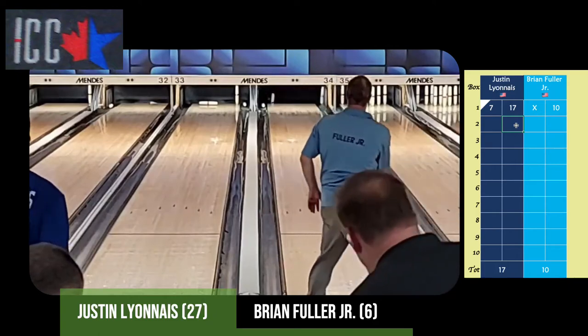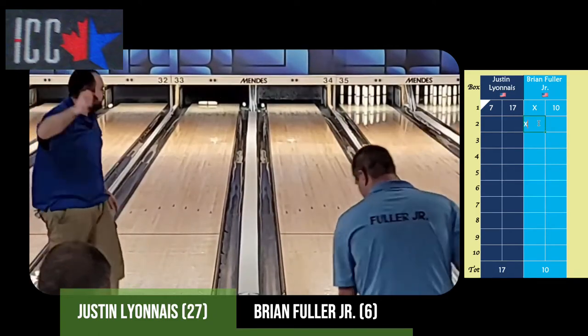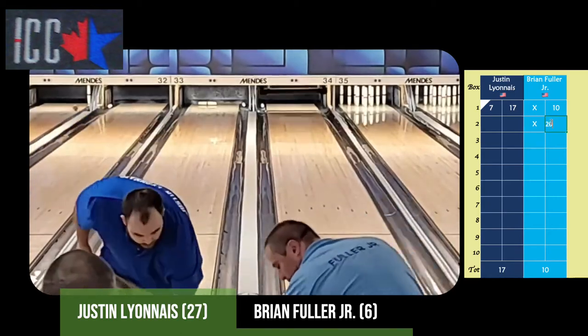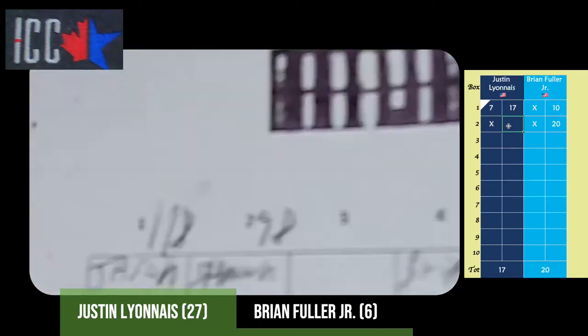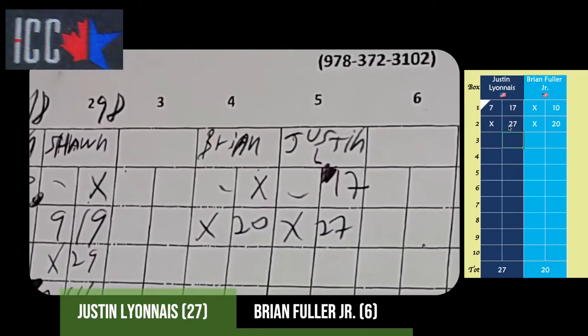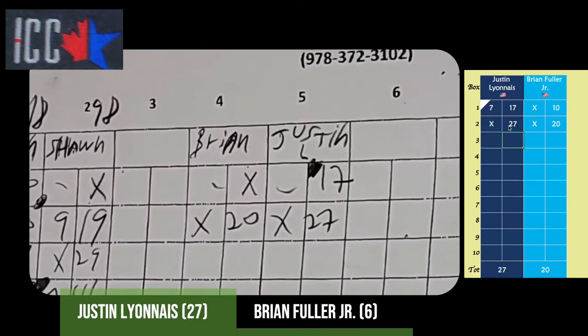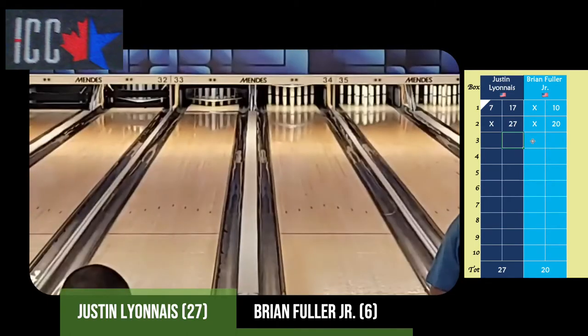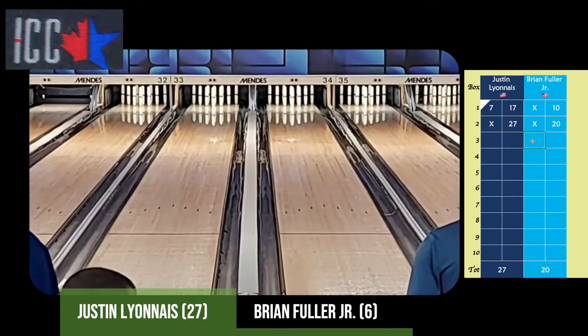Fuller cleans up for 10, 20-2. This one string head-to-head knockout. JT at 10, 27-20, up 2, up 7 right now, up through 2 boxes. Head-to-head, one string. If they tie, a full one string roll off. This would be very encouraging for Justin Lyonnais, going around 110, 112. It's really improved this game greatly, and it's just getting better and better.